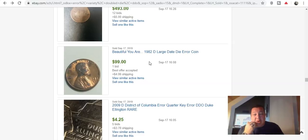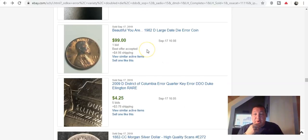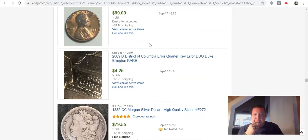Wow. I'm not quite sure what happened here. 1982D, large date. I would venture to guess it's a copper. Sold for $99. It's spotted. I mean, it's got a lot of carbon spots on there. It doesn't look too good, but there's nothing special about that coin that would make me spend that kind of money. Because the one you're looking for is the 82D small date in bronze. They never made them in bronze, and that's the big transitional error that's worth thousands of dollars.